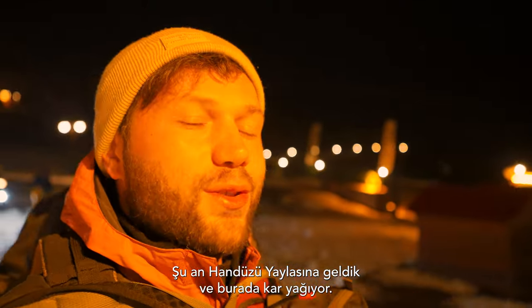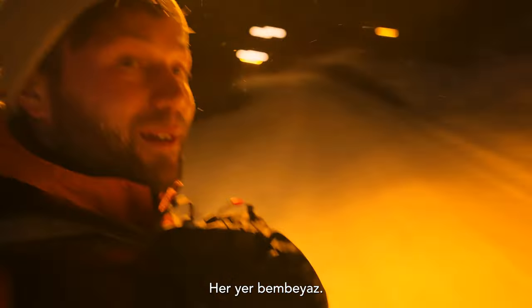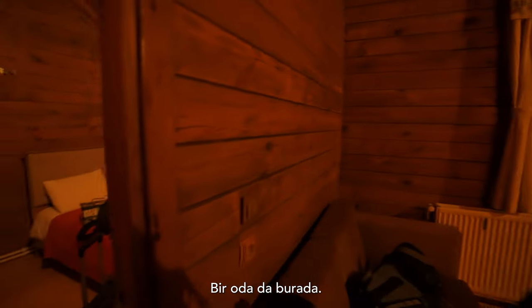Now we arrived in Handuzu Plateau and it's actually snowing and it's all white here. Another room.